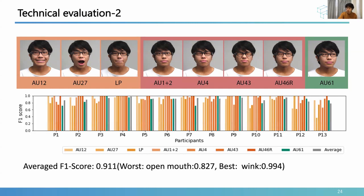For user-dependent tuning, we showed higher accuracy, with an F1 score of 0.911. Wink was the easiest to recognize, and opening the mouth was difficult as it showed a lot of false positives. Note that we did not count the non-gesture class, as there are many data points compared to other gesture classes.